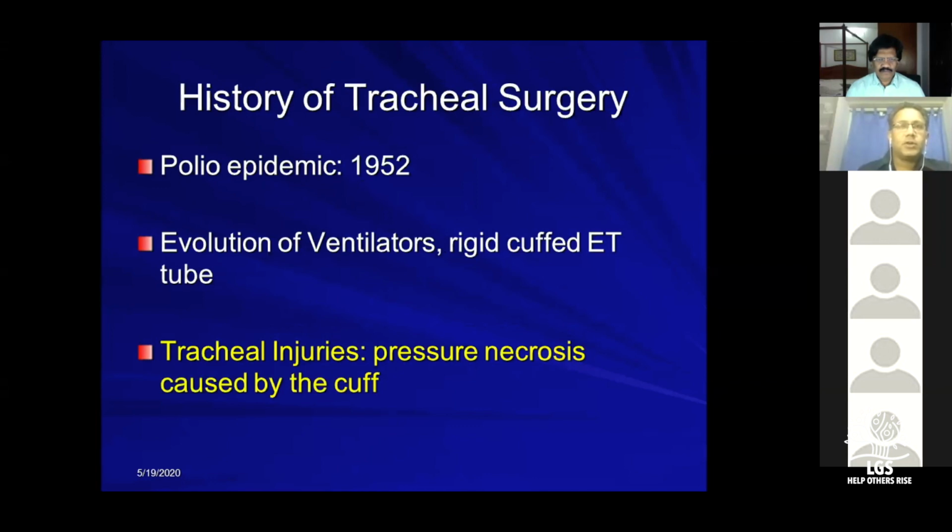The history of tracheal surgery, I think Dr. Patel loves history and a lot of his updates are on history. So I thought it's very important for us to understand the history. In the times of COVID that we are in now, I take you back to one more epidemic, not pandemic, of course. This was the 1950s. It was a polio epidemic.